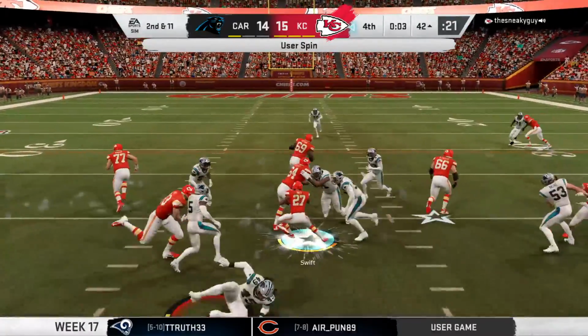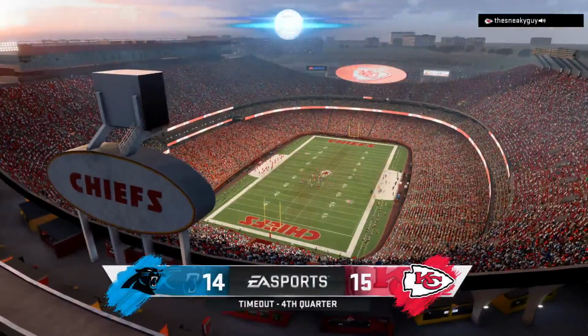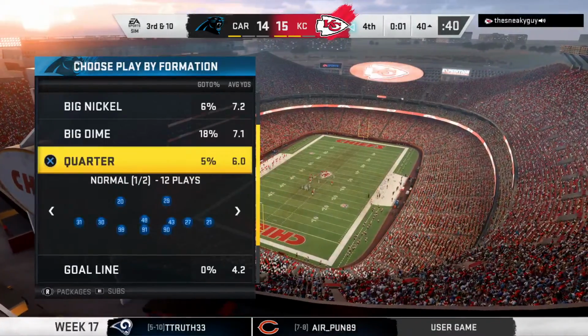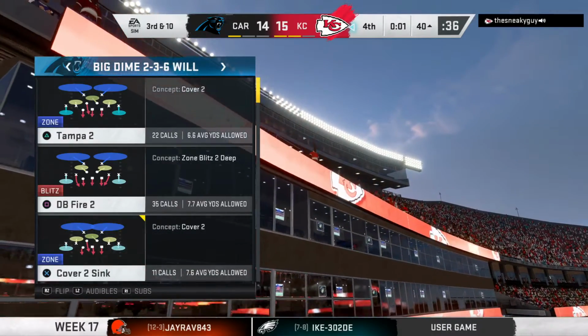They'll keep it on the ground. Swift. He'll get it to the 40. Sweet little move in there, but couldn't get much yardage out of it. And now we'll get a timeout here. They're able to stop it with 1 second to go in this game.